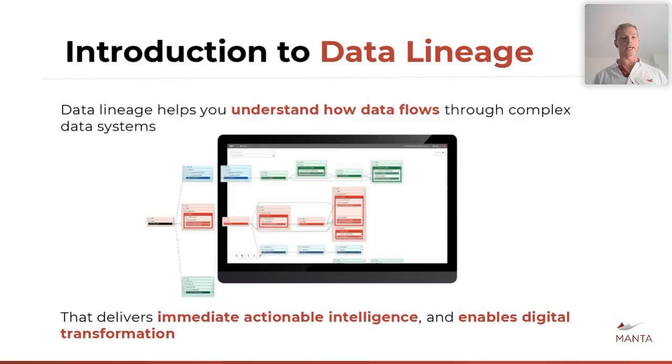So what actually is data lineage? Data lineage is basically an understanding of how your data flows, of your data pipelines. As you can see on the illustration in the picture, the data flows are those pipelines that go from left to right, and we have one source that's highlighted in black, and we can see how the data is actually disseminated from that single source into different pipelines, into different systems, and where it's actually being used.